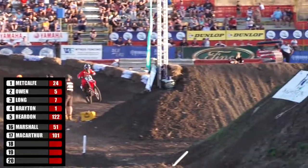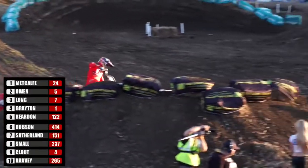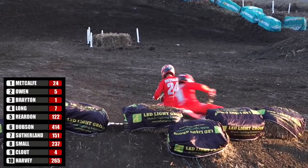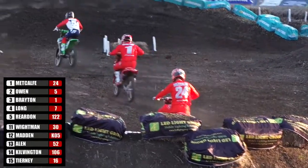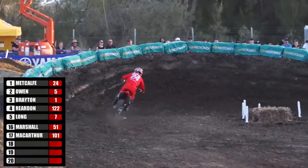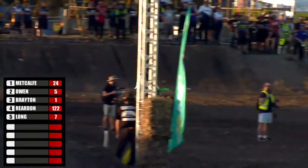He was a late inclusion into this one. He was desperately training for motocross, trying to get ready for Motocross of Nations. Metcalfe come late into the Supercross game. Oh, and he stalled it. Oh no, Brett Metcalfe has stalled the machine. He's gifted the lead here to Jace Owen. He gets it going, getting 3rd place. Oh, Brett Metcalfe. Big dose of commentators' curse there.